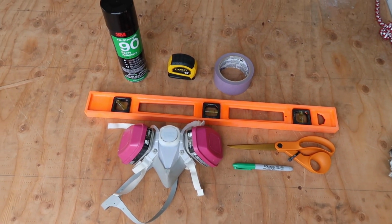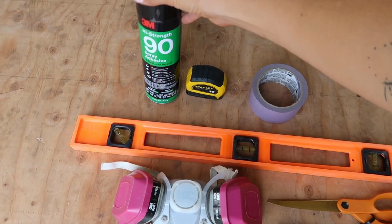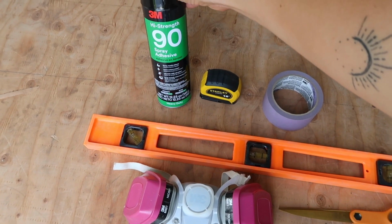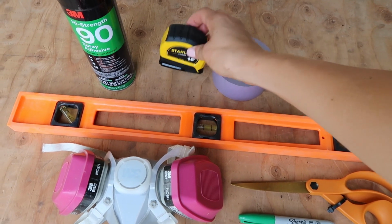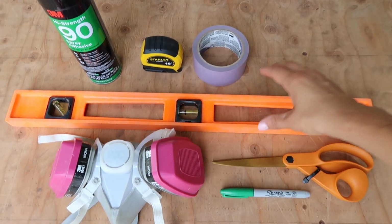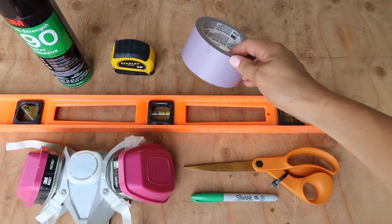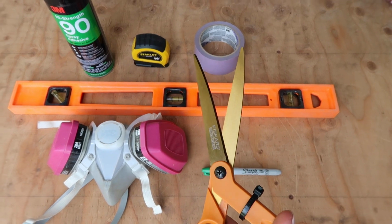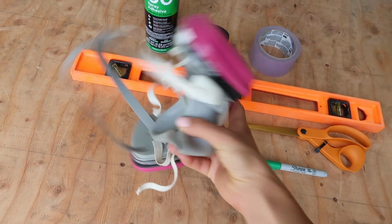Alright, here are the things that you will need for this project. First, your insulation. You also need a high strength spray adhesive. This is how you will adhere your insulation to your walls. You need something to measure your panels so that you're not just going in blind and guessing. A straight edge, painter's tape if you want to tape a portion of it, something to mark your measurements with, a really high quality pair of shears. This stuff is not easy to cut, and of course something to protect you as you are using that spray adhesive.